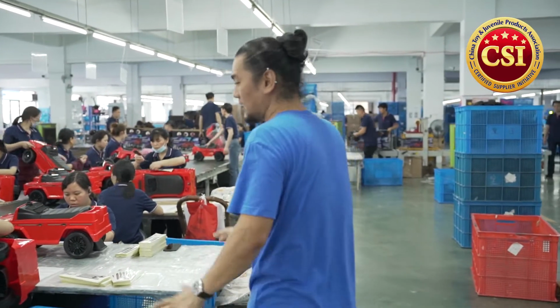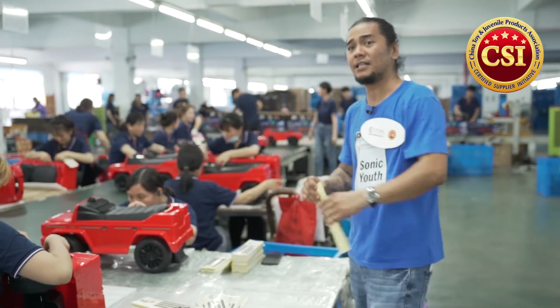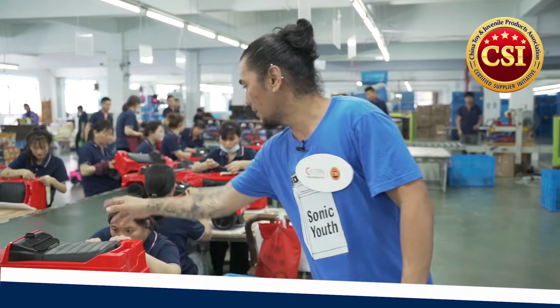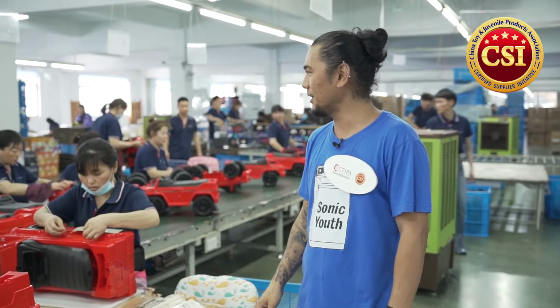And then this is the part where they put on the stickers. It's a continuous conveyor that starts from that part in the beginning, and it will end over there. I'll show you later on. So they put on the stickers on the cars to give it a more classy look. And she's installing more stickers. There you go.